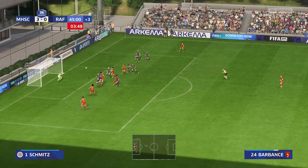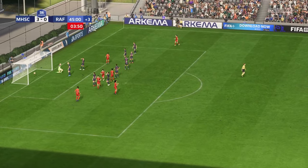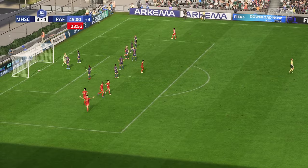Well, straight into the meat of the penalty area. And a headed goal it is! Right on cue!